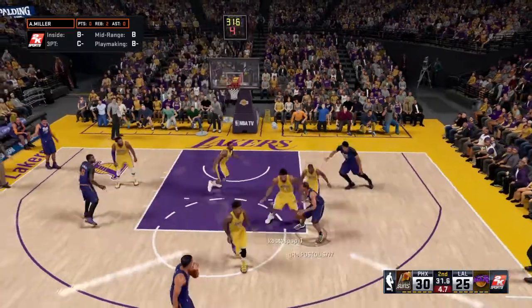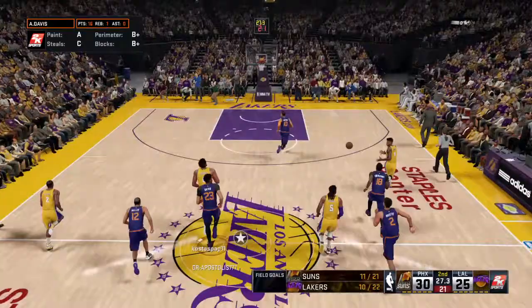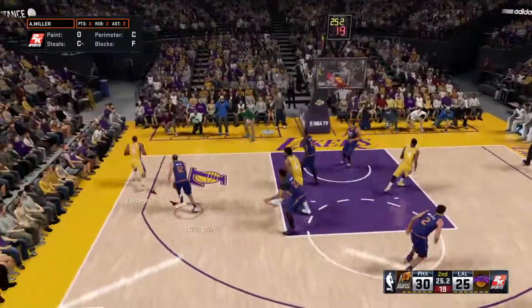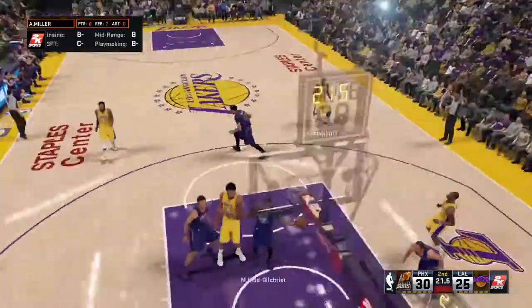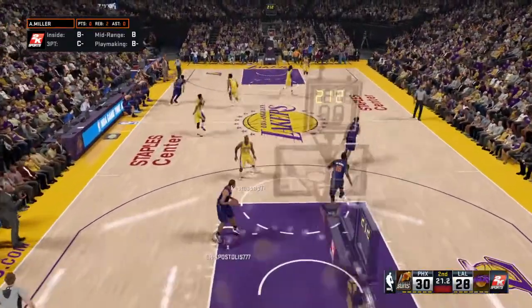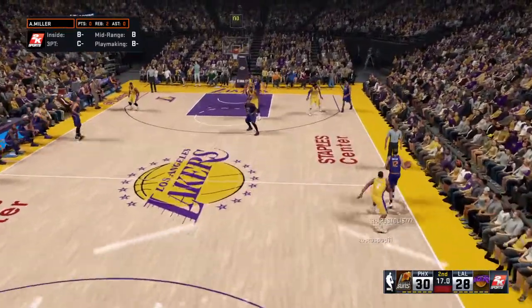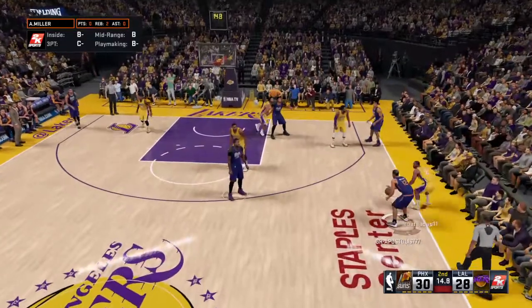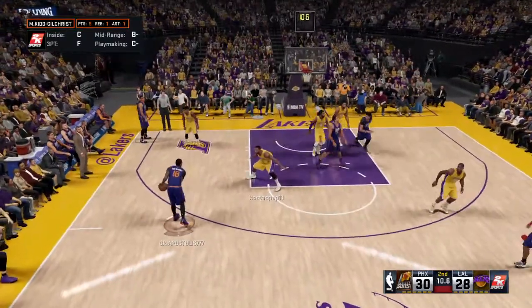Davis with a screen on Bledsoe. Miller kicks to Davis. It's stolen by Arthur. And here we go. Shumpert running it up the court. Fires the 3. A nice shot by Arthur. And now just a 2-point Suns lead. Suns have gotten just over 50% of their shots to drop here in the second quarter. They're 5 for 9. Now the feed to Kidd-Gilchrist.